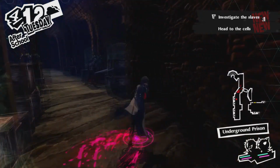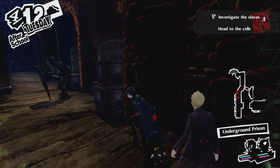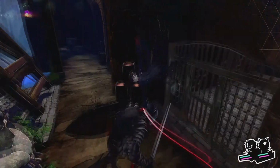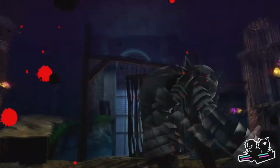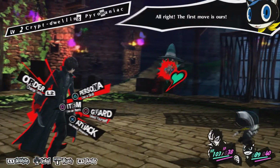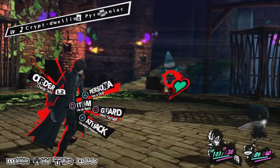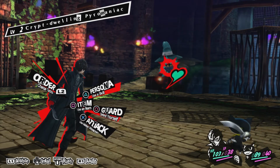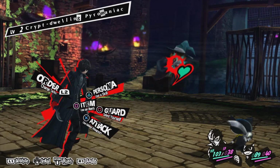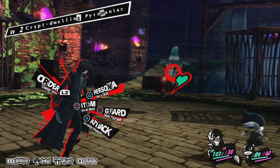Okay. So can I hide here? Wait for you to turn around, start walking that way. Go, go, go. And attack now! Nice! Okay, obviously that was an easy one, but... oh, wow. I was wondering, does ambush mean that you get to deal damage out of the gate, or does it mean you have a first turn? The answer is, it means you get to attack first.